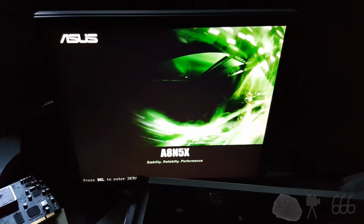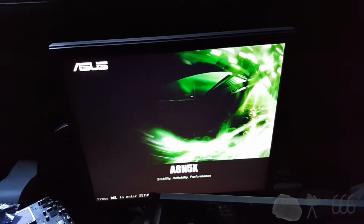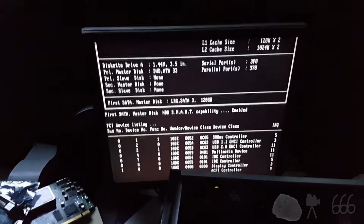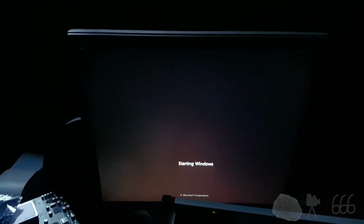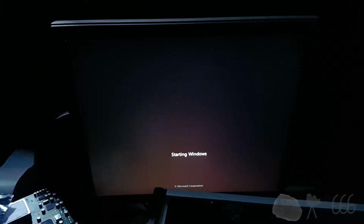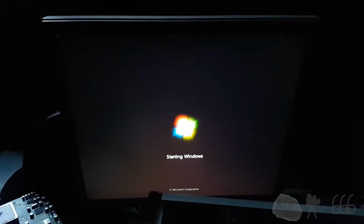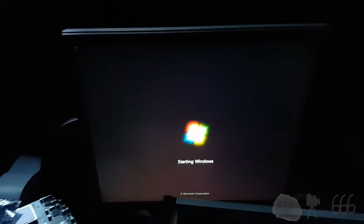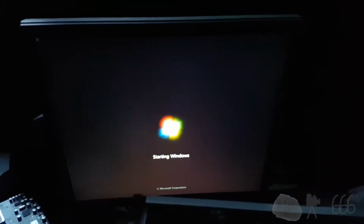Oh, it's not totally dead. This is the kind of fun that you get to experience with Asus motherboards. Alright, is Windows going to actually work? Okay, my keyboard's working now. So, let's see what happens, if Windows will even start up on this completely different set of hardware. Should be close enough that it'll work. It's an NVIDIA chipset, which again, honestly, it wouldn't surprise me if that's the issue.